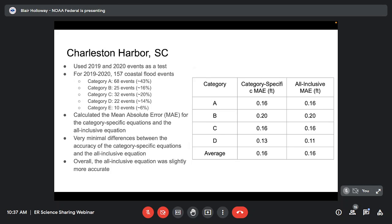Taking a look at the 2019 and 2020 events as a test, for that time period, we had 157 total coastal flood events. We had a similar breakdown of category types as we did for the events that were used in the analysis. About 6% were tropical events, and those were removed from consideration here. But we calculated the mean absolute error for each using the category-specific equations and the all-inclusive equation as well.